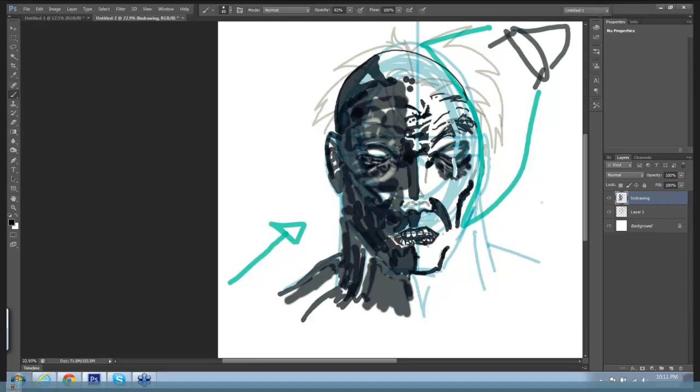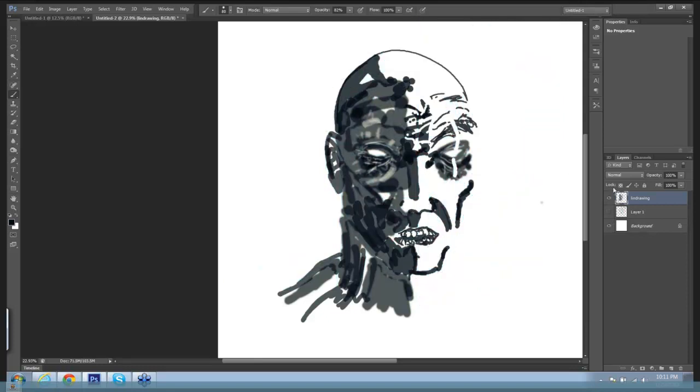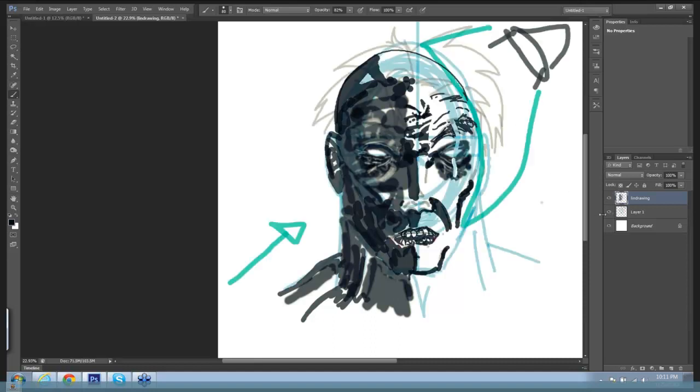And let's turn this off. We got some cool stuff going on through here. I'm liking it a lot. So back to our base model, so to speak. I'm going to bring my brush tool down here.